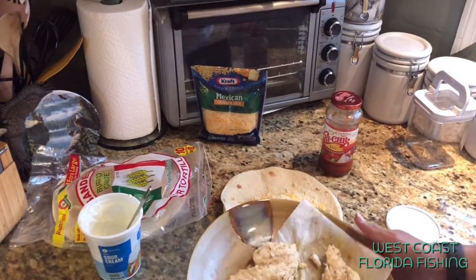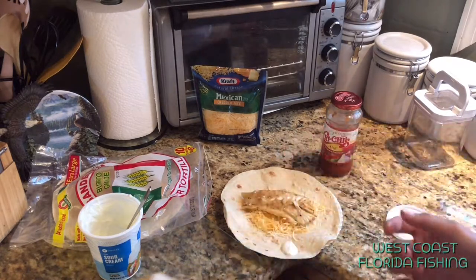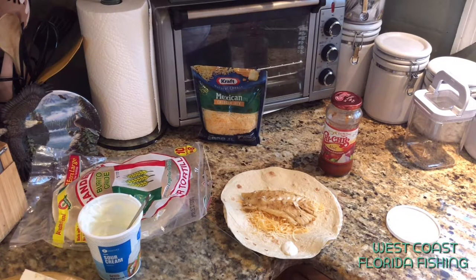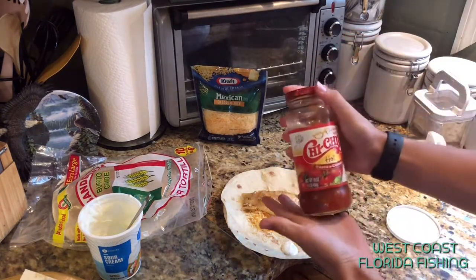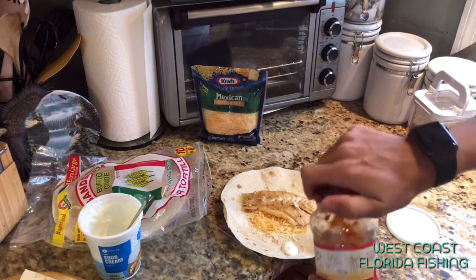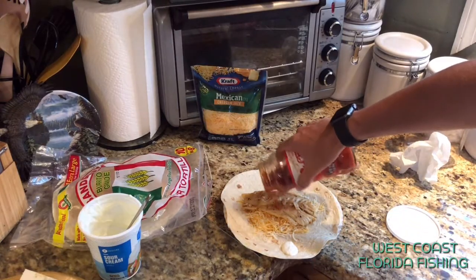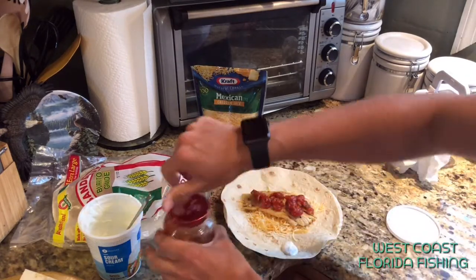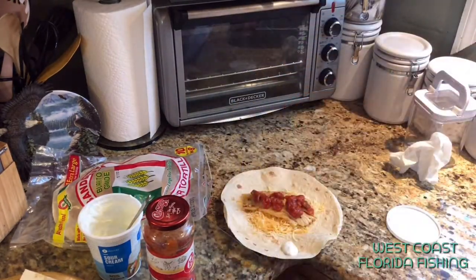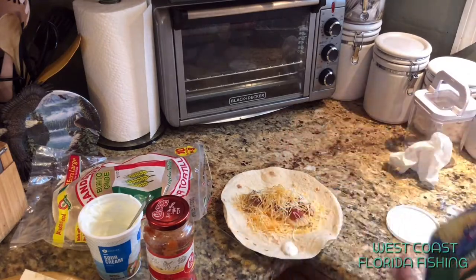The fish, duh. Okay, so let's see. For that big, we're just gonna plop. Bam, paper towel, clean hand. Alright, now I got our hot, thick and chunky salsa. Put some of that stuff on there. Oh yeah, this is gonna be so good. Alright. More cheese. Alright. I think that is a good looking taco.